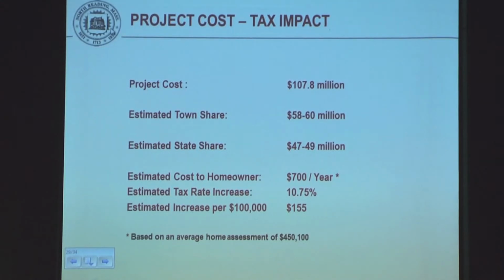So to put it in another context, if you looked at your tax bill this year, it's going to be about a 10.75% increase to cover the cost. So whatever your tax bill was, you bump it up by 10.75%, and that's what your cost is going to be. Another way of looking at it is the cost per $100,000 of assessed value, and that's about $155. So we each have a way of figuring what this is going to cost us, but the benchmark is the average house of $450,000 and $700.